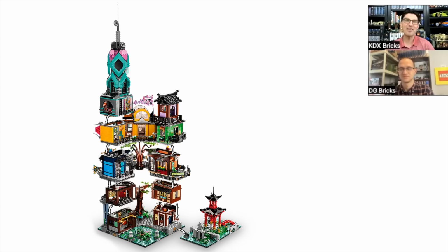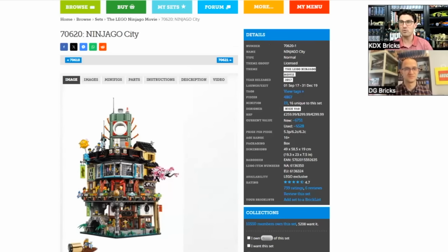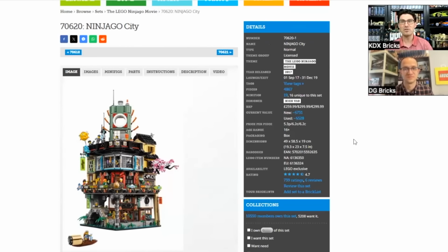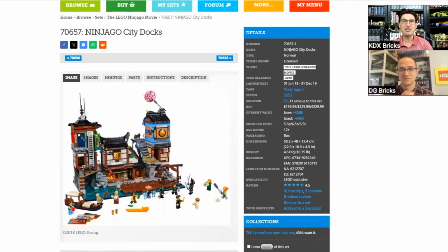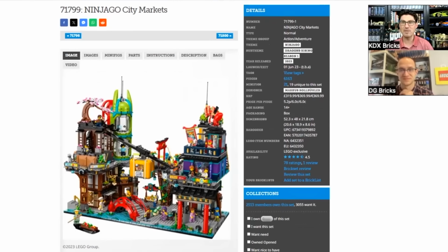And let's just look at the other sets in this theme. There are 4 and only 4. The first one is Ninjago City, retired in 2019, $300 to over $700. The second one is City Docks, retired in 2019, $230 to almost $600. And then the last one, which is the fourth, has not retired yet, came out in June of 23, $370.